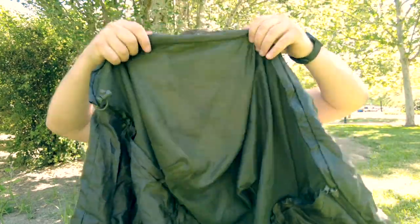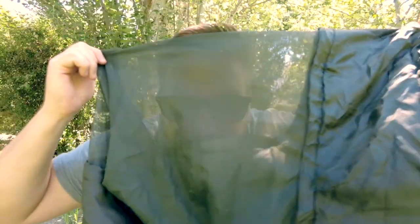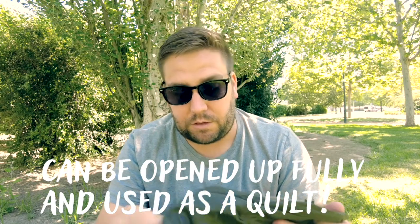Here we have the mesh hood. It's a really fine mesh. No mosquitoes are getting through that, I'm sure of it. And it's optional. You can roll this up and put it inside the hood, and it means that you can use it just as a standard sleeping bag without this, or you could open it and use it flat as a quilt without having to use the mosquito mesh at all. It's an option.